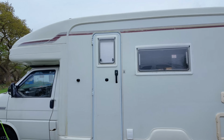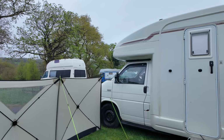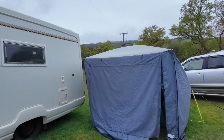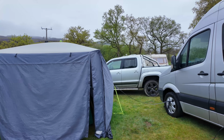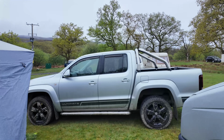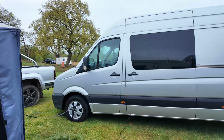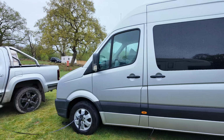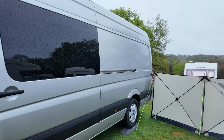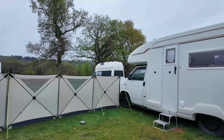There's Sherman. So that's my 2001 auto sleeper on a T4 base. That's him, fabulous Sherman. This pop-up tent is where Barney has been having his kennel and keeping nice and warm and dry in there. There's the car. And then this is our 2013 Crafter, which has been half fitted out for the purposes of our time, whilst we're going to need to be camping as we're renovating.